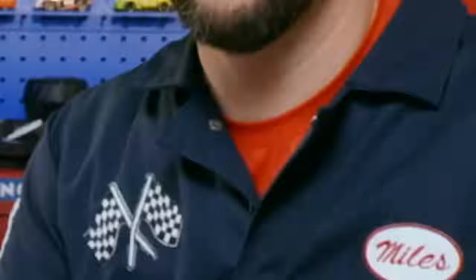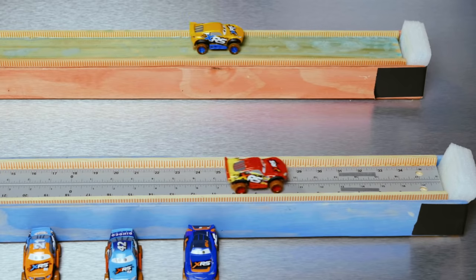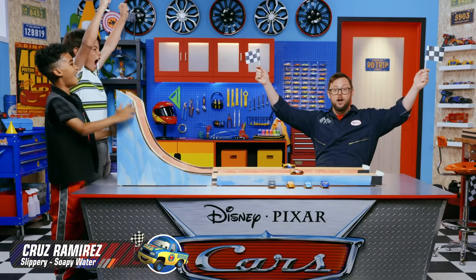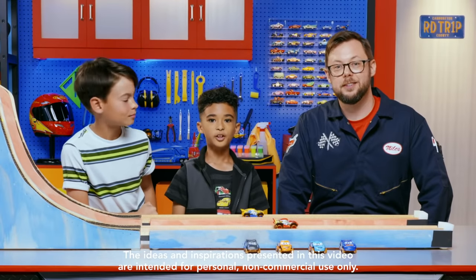I think we gotta race again. 3, 2, 1, go! Whoa! It's too close to call! Let's check the slow-mo. Oh! Yeah! Cruz Ramirez wins! As you can see, the surface with the least friction can make a car go fast.